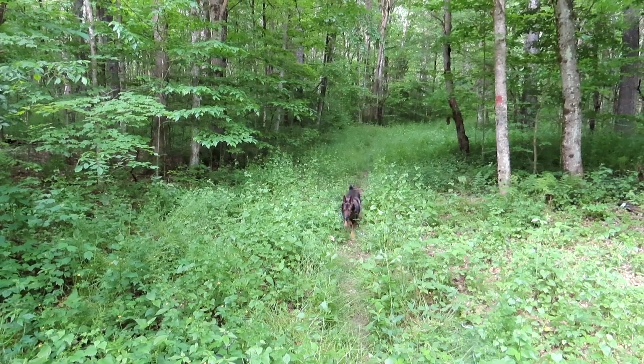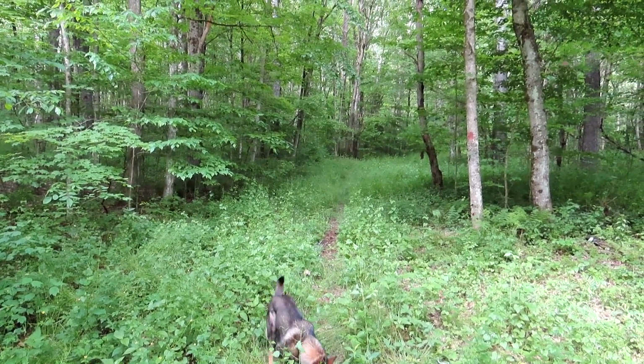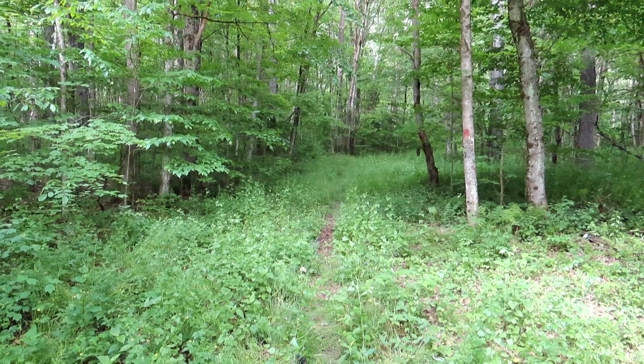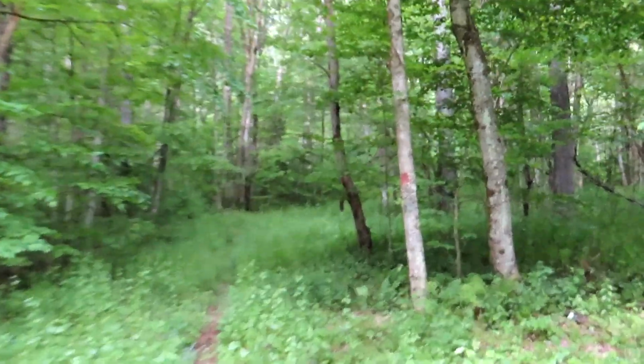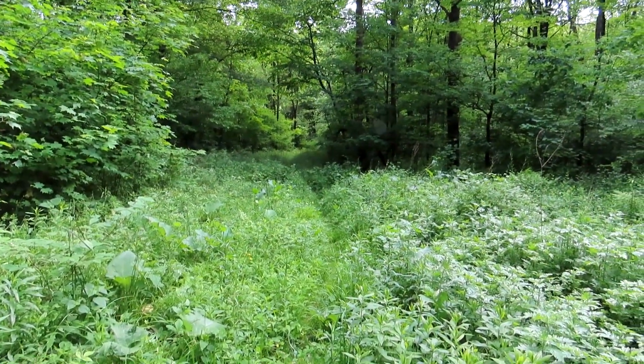This is part of the old trail. I don't know why they took this out of the trail system. Here are the blazes on the trees from the old trail. It used to be red, now it's white. This is the trail we just walked up.